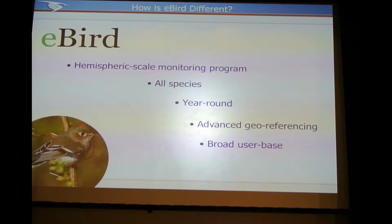eBird is around the whole world now. This slide is a little bit outdated, actually. eBird data covers the whole world. It includes a focus on all species. It's year-round.